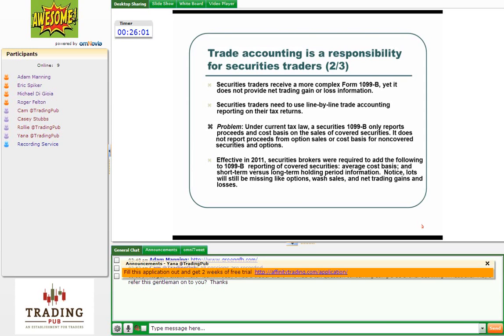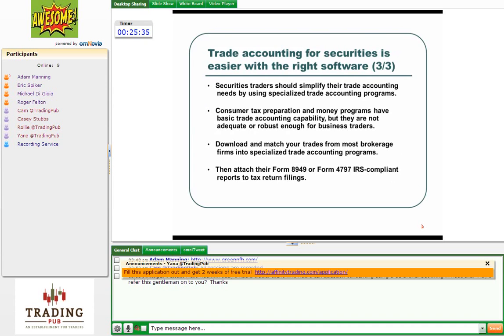So you get a 1099, you can't use that to simply prepare the return. They don't put options on there. They don't show the sales of some options. Some options they do. Sometimes they don't show the cost basis. There's non-covered securities that they won't show the cost basis for. So it's a huge problem. You almost have to have some type of third-party software to help you produce the line-by-line accounting that you need to attach to the return to support your trading.